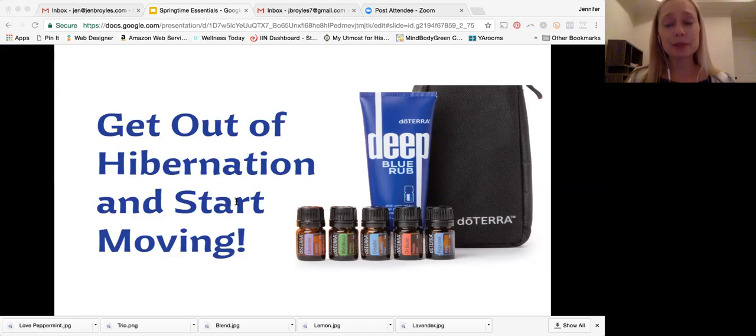And then Deep Blue. Deep Blue is a must-have if you are exercising on a regular basis or you're just getting back into exercise. The Deep Blue rub and the Deep Blue oil are designed for supporting any type of muscle or joint discomfort. So using Deep Blue before or after a workout to really help soothe your muscles and help reduce any soreness or inflammation that might be going on is a great thing to have on hand. You can massage Deep Blue into your lower back after an energizing day. If you've been on your feet all day, apply it to any sore areas of the body, sore knees, ankles, shoulders, whatever it might be. It's wonderful. So these are just some oils to help you get out there and start moving again. They're going to really help support you.